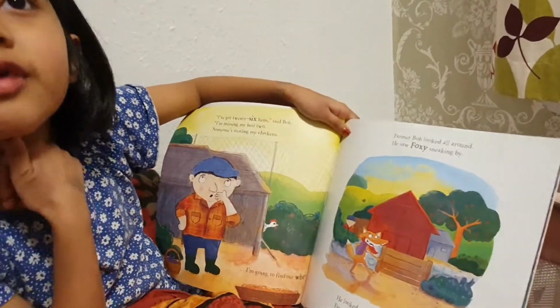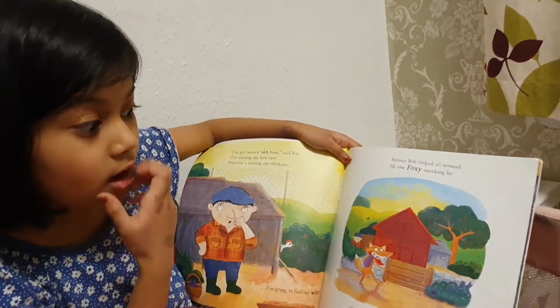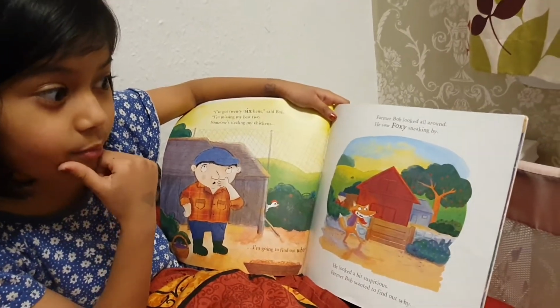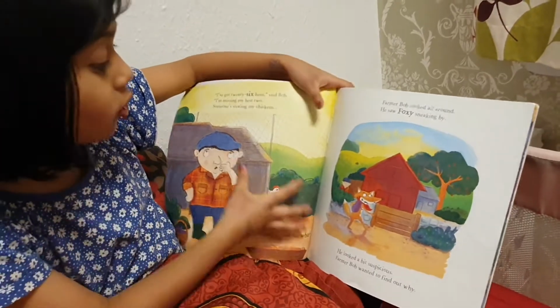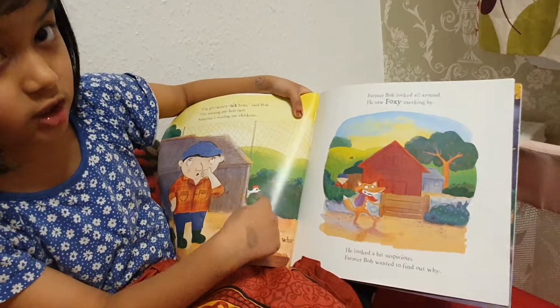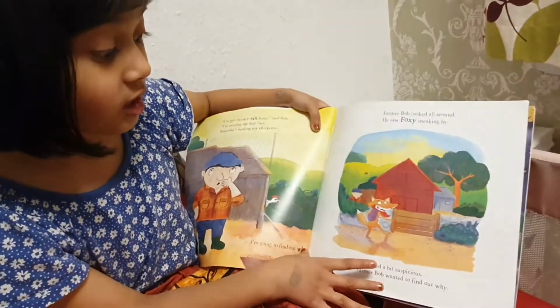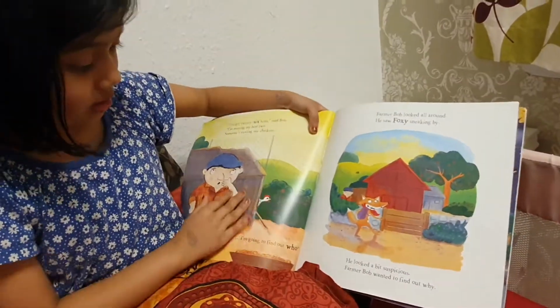Can you see? He's thinking, who could it be? Can it be a robber? Can it be a fox? Can it be a wolf? What can it be? Wait, can you see? Oh no, somebody's trying to escape. Another chicken escaping by itself. No one's taking it. That one's going to disappear, I'm guessing.